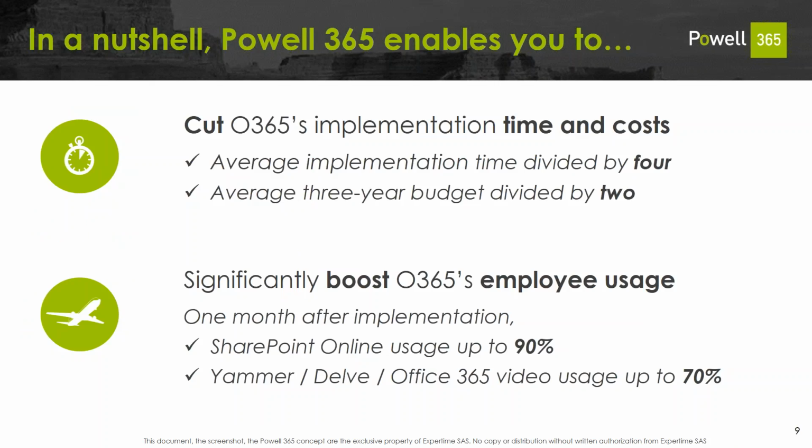And I can just explain to you guys how, in a nutshell, Powell 365 does drive your Office 365 adoption as well as implementation. What we do is we cut the time and costs for not only Office 365 but for your digital workplace in general. You can cut time divided by 4 and cut your budget divided by 2, and this is what we see with our clients. We also do, of course, significantly boost your Office 365 usage thanks to our Powell 365 portal.